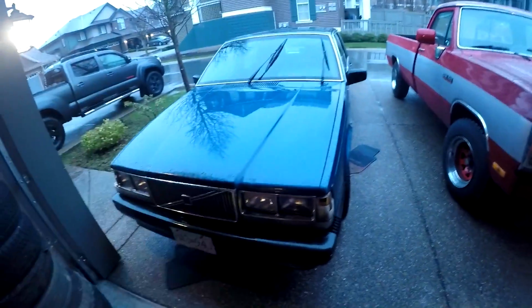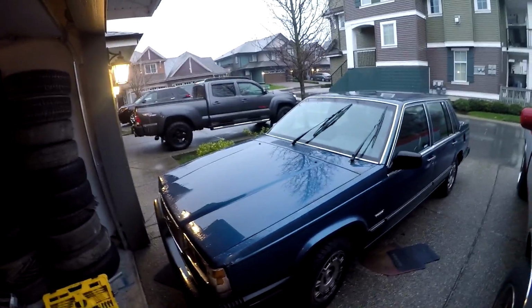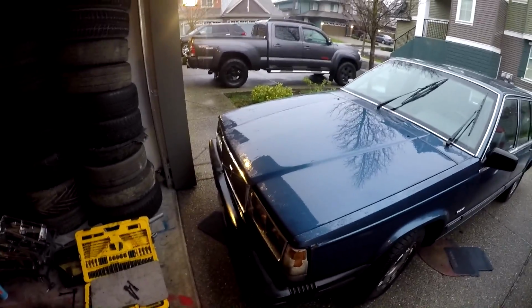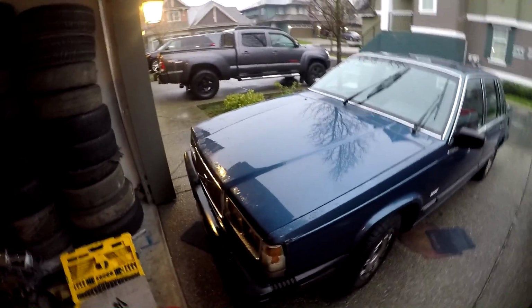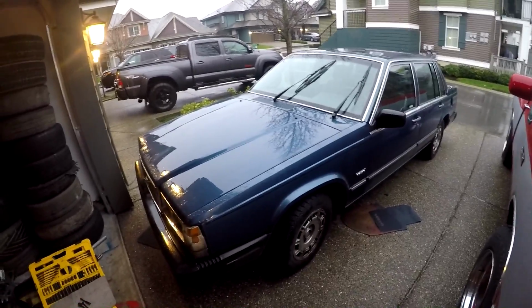But yeah, it was a really good deal, and you know me, if it's manual transmission and it's a 740 and it's a really good deal, I can't really say no. Even if I'm not really planning on doing anything with it, I can fix it up and make a little bit of money off it and get it back out into the community. There's a lot of options. So here's my new car, guys.